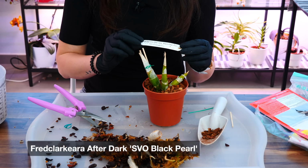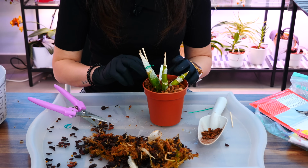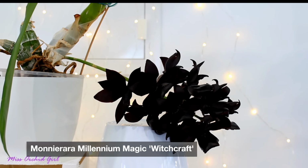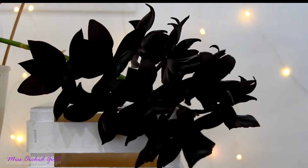By the way, this is Fred Clarkiara After Dark Black Pearl. This is supposed to be a black orchid. Do you guys know that black orchids exist, kinda? Well, they do, and I actually have footage of one, and it's a Catasetum. Now, when I say black, take it with a grain of salt. It is actually a very dark purple. I would love to have a pure black orchid or even a flower, but they don't exist to my knowledge. It's always a very dark purple, but if we imagine it really hard, it's black.